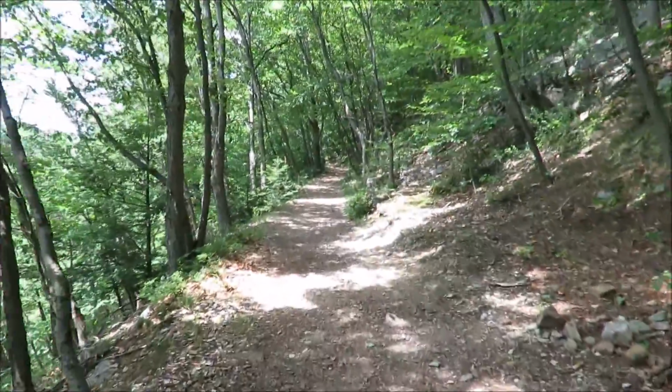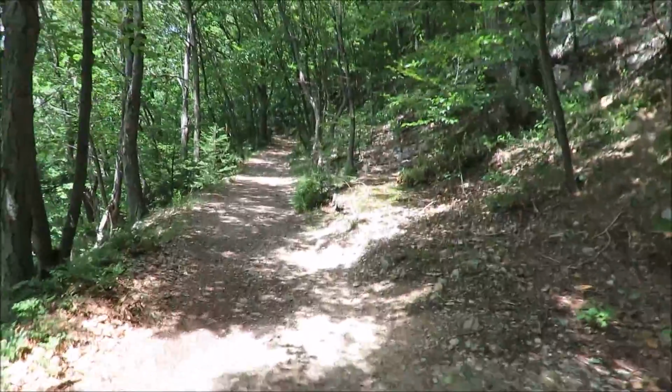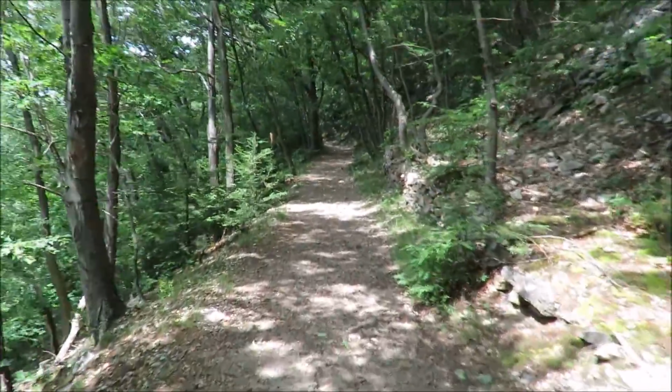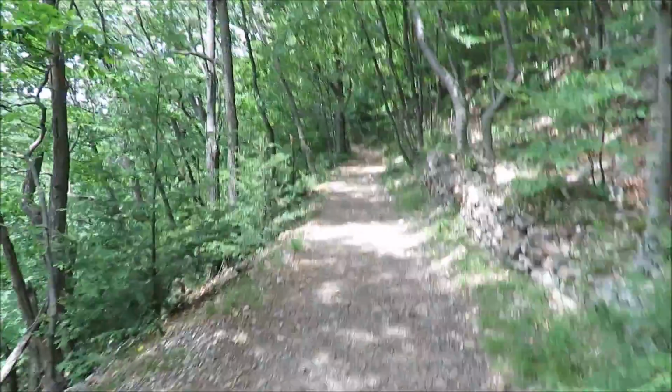Nice easy walking up here. I think this is actually a railroad bed. They did have a train up here that took the sandstone down to town where they made bricks out of it.